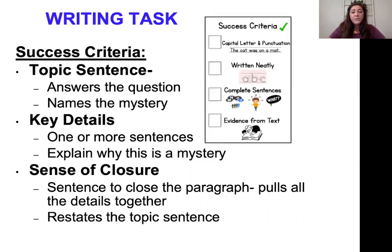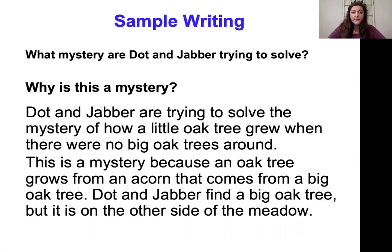You will also need to use our success criteria checklist that we use in all of our writing, which is: every sentence needs to start with a capital letter and end with a punctuation mark. Everything needs to be written neatly. You need to write in complete sentences. And you need to use evidence from the text.